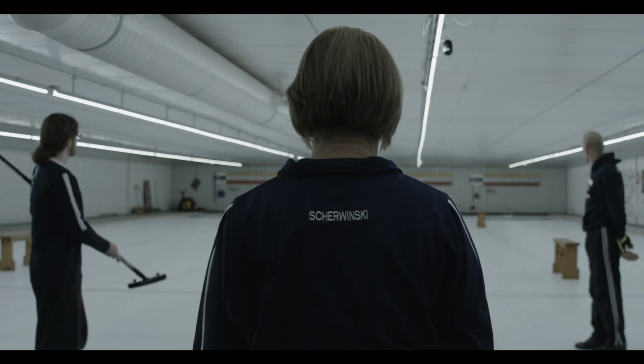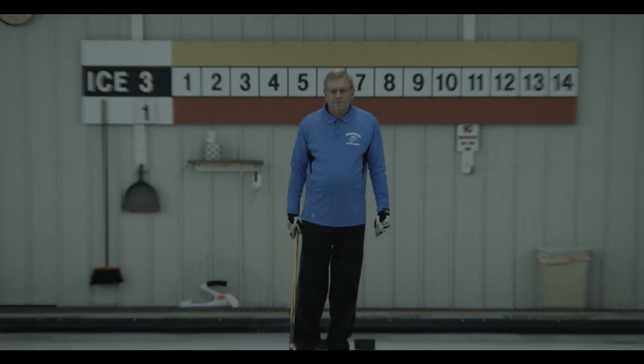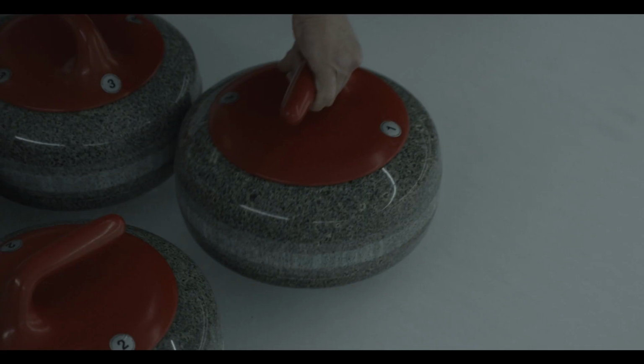So you have what we call the lead, the second, the third, and the skip. The skip stands down at the far end and indicates where the stones are supposed to stop, as well as the direction of the rotation or the curl.